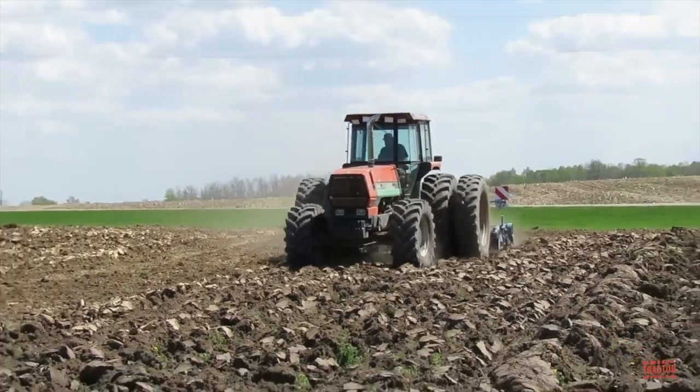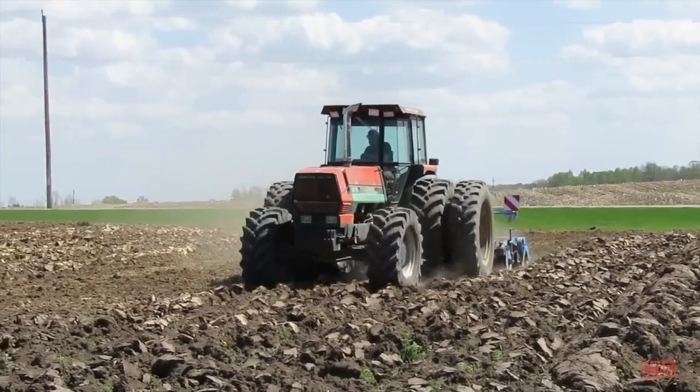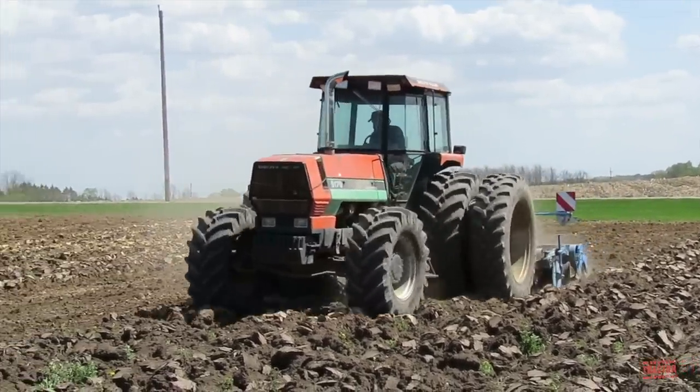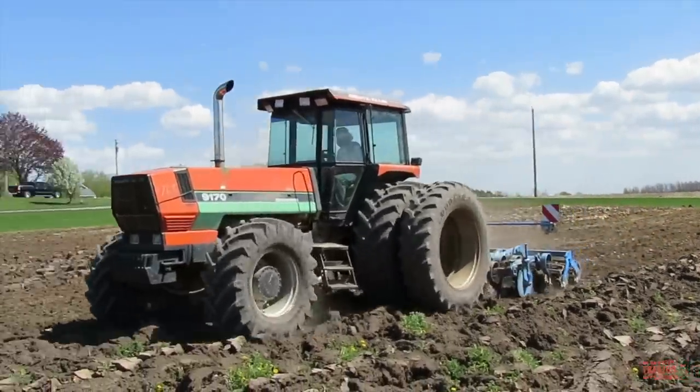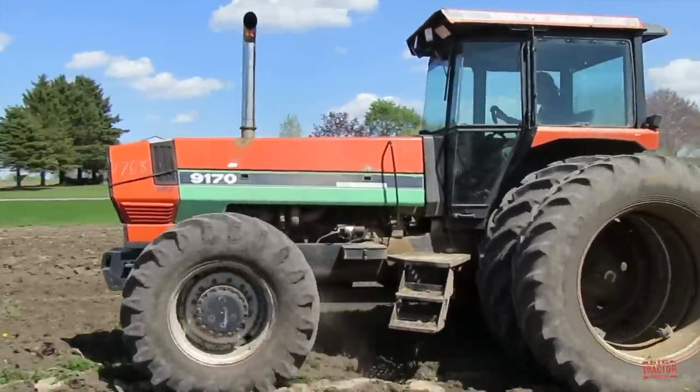Here we can see a front wheel assist model working with a 13-foot wide Lemken Heliodor 9400 high-speed disc in east central Wisconsin.